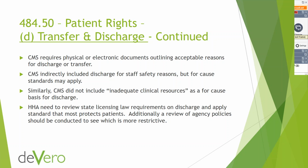CMS is looking at the discharge for safety of the individuals, but they have to have cause. So you have to look at the cause reasons. What is the cause standard that is being applied? Simply stated, CMS says do not include inadequate clinical resources. This is the reference that I made about not having enough staff as a reason for discharge. The home health agency needs to review the state licensing laws on discharge and apply the standard that most protects the patient.